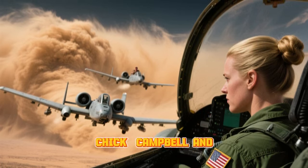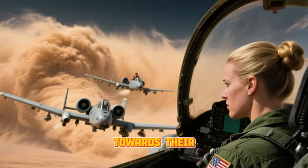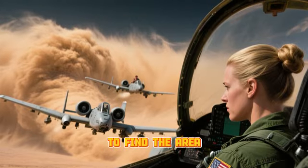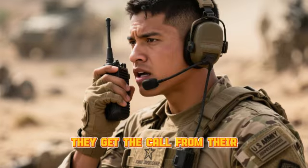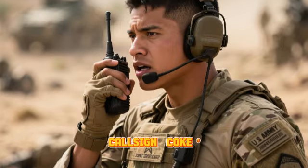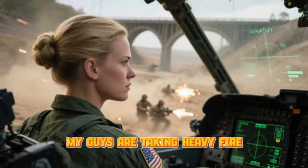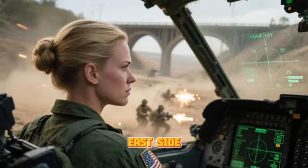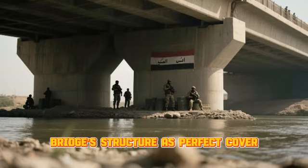Captain Kim "Killer Chick" Campbell and her flight lead, Lieutenant Rick "Bino" Turner, race towards their coordinates, only to find the area shrouded in a massive sandstorm. They get the call from their Joint Terminal Attack Controller, Yard 025. My guys are taking heavy fire. Targets are under the bridge, east side. The Iraqi Republican Guard is using the bridge's structure as perfect cover.